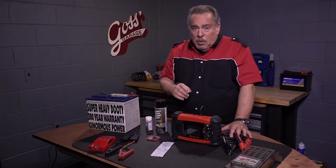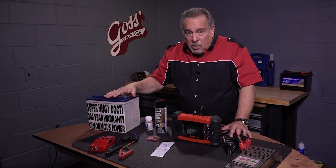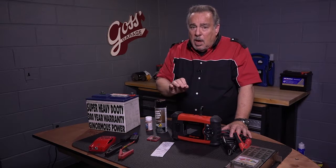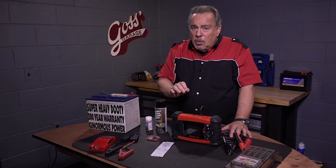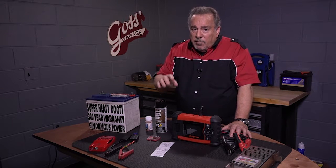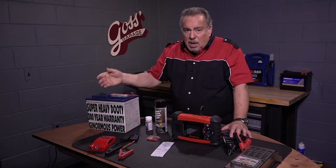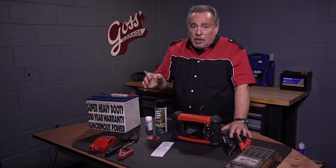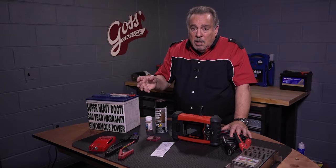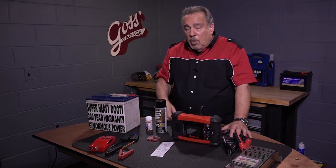Now, what you don't do is buy warranty. Now, if the only thing you do is buy a warranty on the battery, chances are you're going to lose. Now, the reason is, in many cases, the only difference between one battery and the other is the warranty and the price. Same cold cranking amps, same reserve capacity, higher price, and a longer warranty.